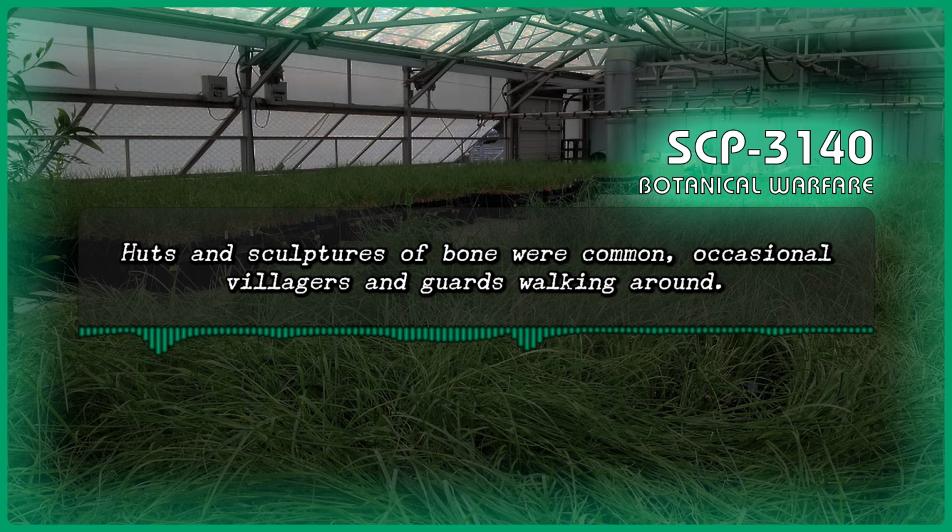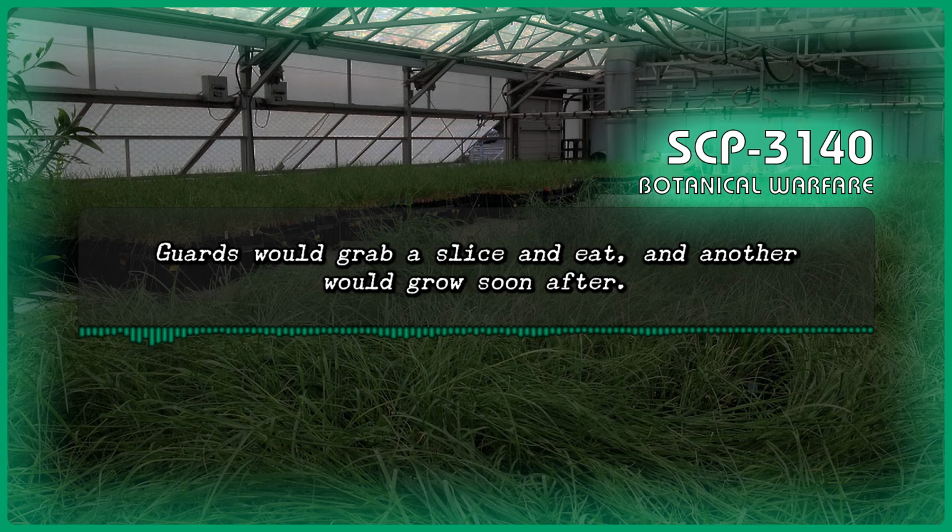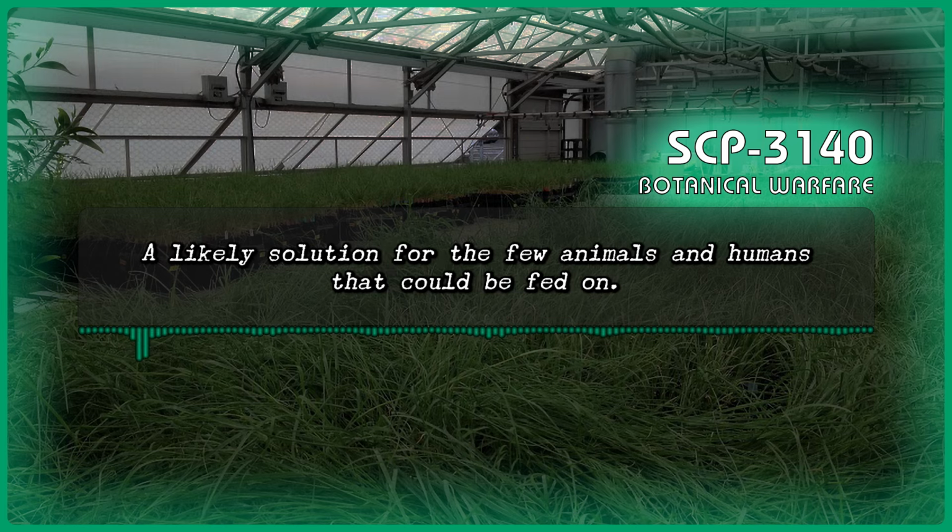Huts and sculptures of bone were common. Occasional villagers and guards walking around. The only crop I saw was a large and thin tree, growing slices of meat on the branches. Guards would grab a slice and eat, and another would grow soon after. A likely solution for the few animals and humans that could be fed on.